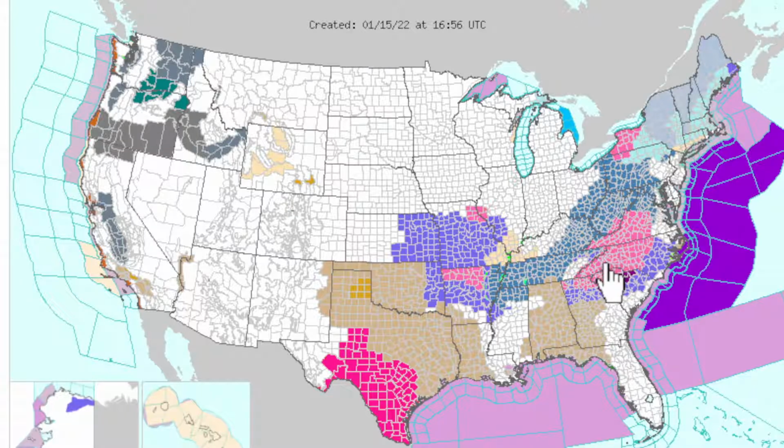This is for the freezing rain here. This is a winter storm watch for this area, and this is for wind chill advisories here. And you can see this is for offshore interests. These are small craft advisories, and more advisories related to shipping interests.